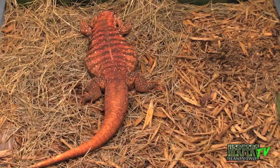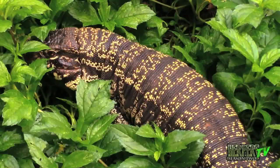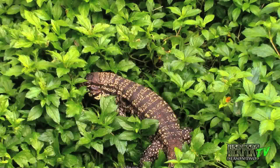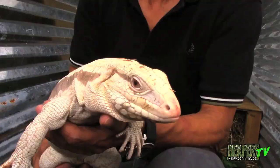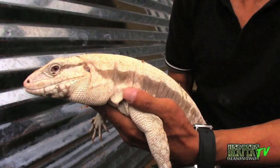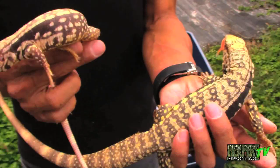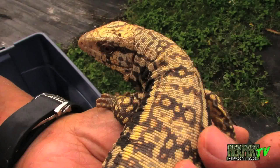This is a typical pen for Argentine tegus. It's 10 feet long and 3.5 feet wide. And as you can see, we have a couple of albino blue tegus. This is a male. These two happen to be T-plus albinos, so they're darker. But you can see clearly that they have red eyes and lots of lavender.